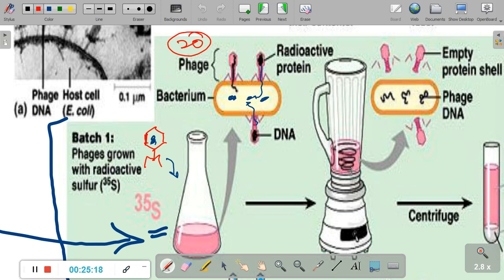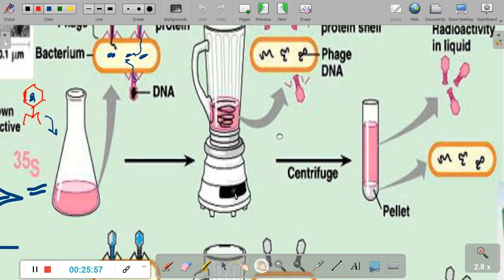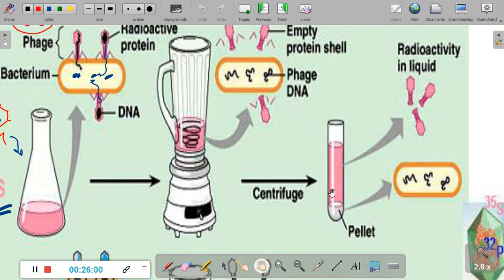And because of that high force on the inside, the viral particles, the protein coats, were sheared off. They were thrown apart. They broke off from the cell. So after really mixing everything well, because of this extreme shearing force, the bacteria were separated from the shells. Now inside the bacteria we had the DNA, which was non-radioactive, and then we had the protein shells. After a certain period of blending, which probably was a couple of minutes, which I'm not too sure about, they stopped the blender and transferred the entire solution into a test tube.